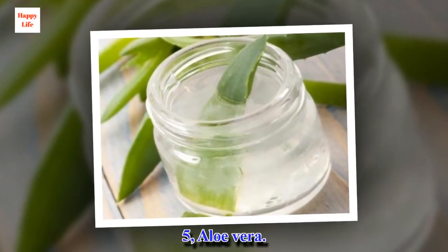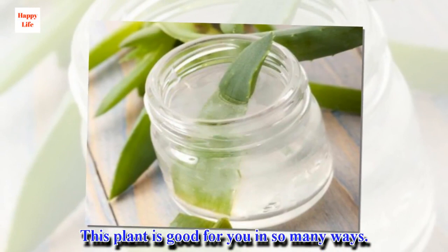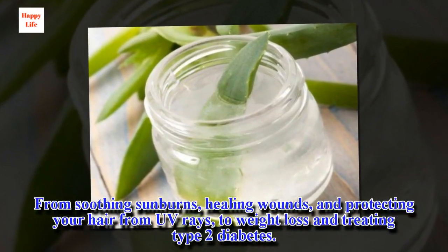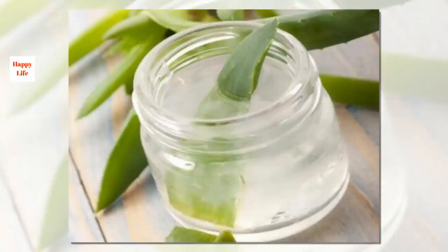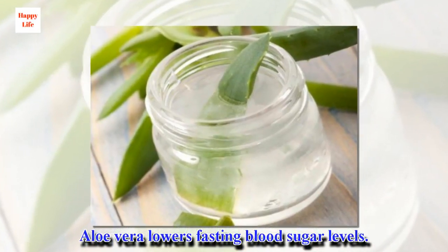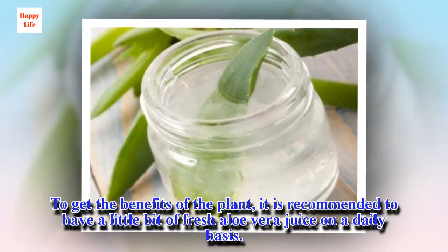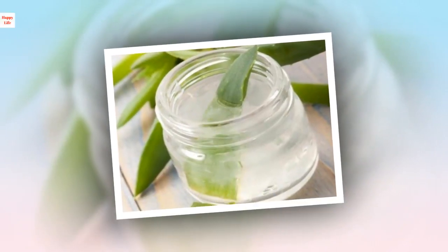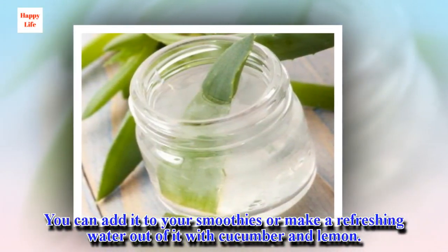5. Aloe vera. This plant is good for you in so many ways. From soothing sunburns, healing wounds, and protecting your hair from UV rays, to weight loss and treating type 2 diabetes. Aloe vera lowers fasting blood sugar levels. To get the benefits of the plant, it is recommended to have a little bit of fresh aloe vera juice on a daily basis. You can add it to your smoothies or make a refreshing water out of it with cucumber and lemon.